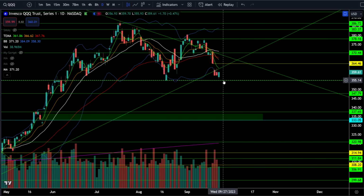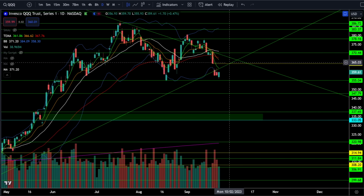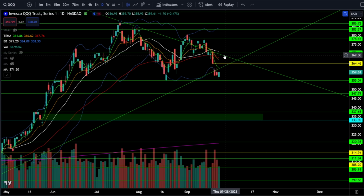Now above 355, there's a good chance we bounce up to fill this gap above 364. And then once we get there and close that gap, we're going to need to see if we can continue to push through the moving averages and break that critical resistance at 370. So critical support in the triple Qs will be right around 355, and the critical resistance zone will be this gap fill above, but more importantly, we need to break back above 370.